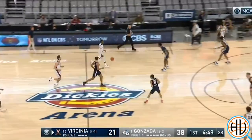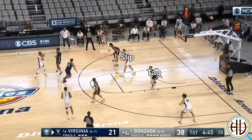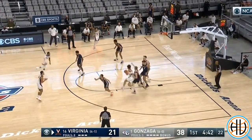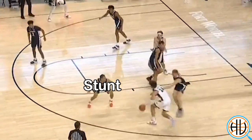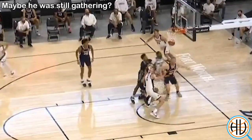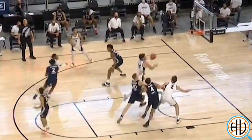Timme starts the possession with a slip to the basket, putting Hauser in the same exact tag and closeout situation. This time he takes away the 3, but Kispert attacks the closeout to the basket. It's pretty good defense from Virginia. Clark is in the gap and forces Kispert to pick up his dribble outside the paint. I'm definitely not a ref, but this is probably a travel because Kispert doesn't land on 2 feet. But regardless, it's still a tough finish extending out with the left hand.